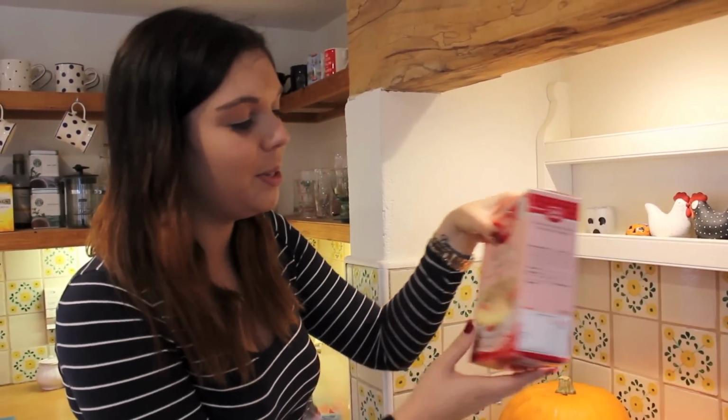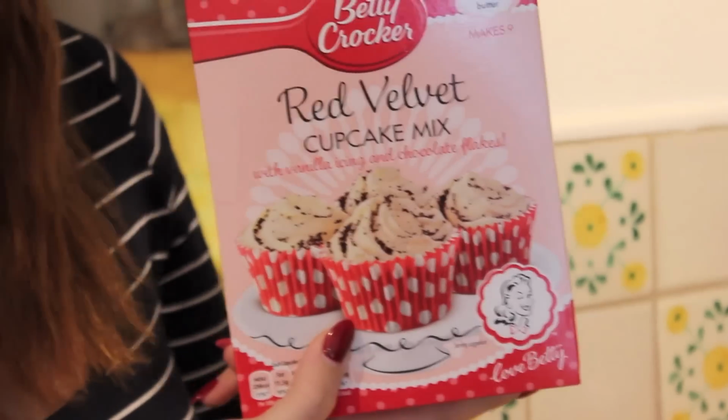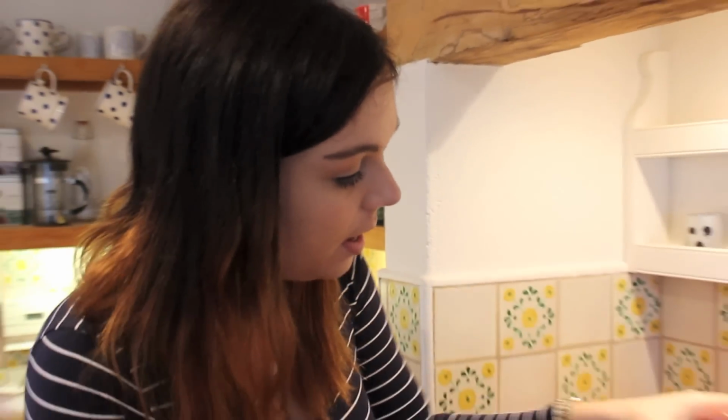And the cake mix I'll be using for my cupcakes is red velvet cupcake mix, just because I thought the red's going to be a really rich red, it'll be like blood and gore, so I thought it's a bit more exciting than normal vanilla.